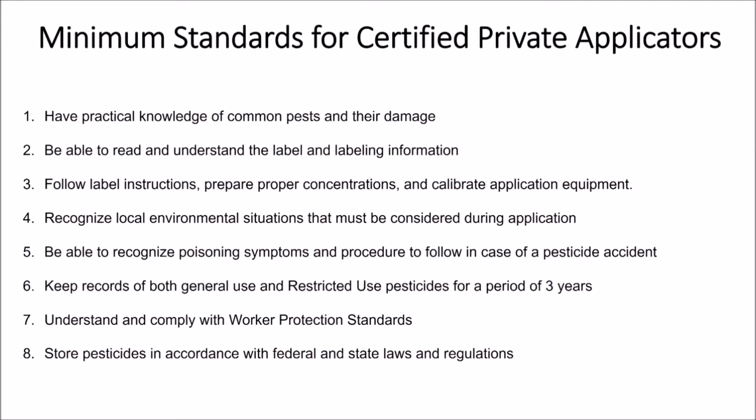Certified private applicators are expected to have practical knowledge of common pests and their damage. They should be able to read and understand pesticide labeling information, including common name of the pesticide applied, pests to be controlled, timing and methods of application, safety precautions, any pre-harvest and restricted entry intervals, and any specific disposal procedures.